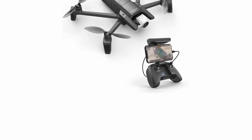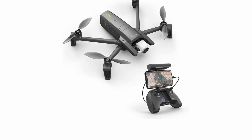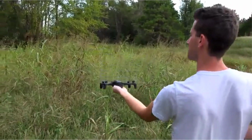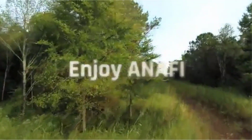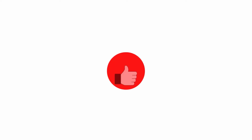When it comes to safety features, the ANAFI only offers GPS positioning to hold the drone in position and avoid drift in wind. Unfortunately, like the DJI Mavic Air 2, there's no collision avoidance, so you have to take care during flights. So, grab whatever product you like from our list that fits you.